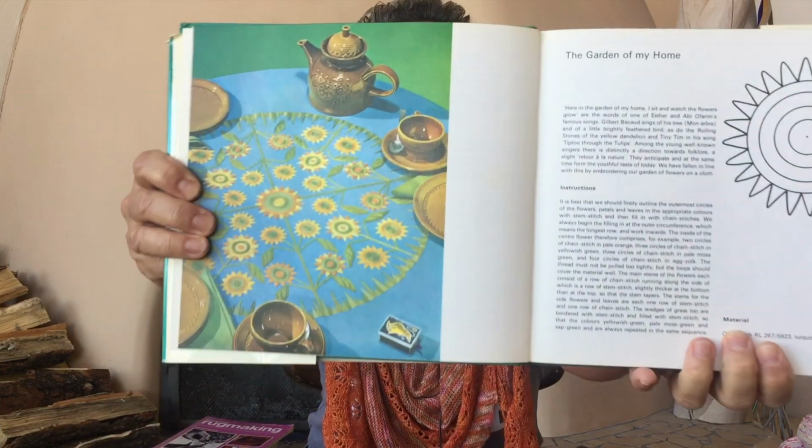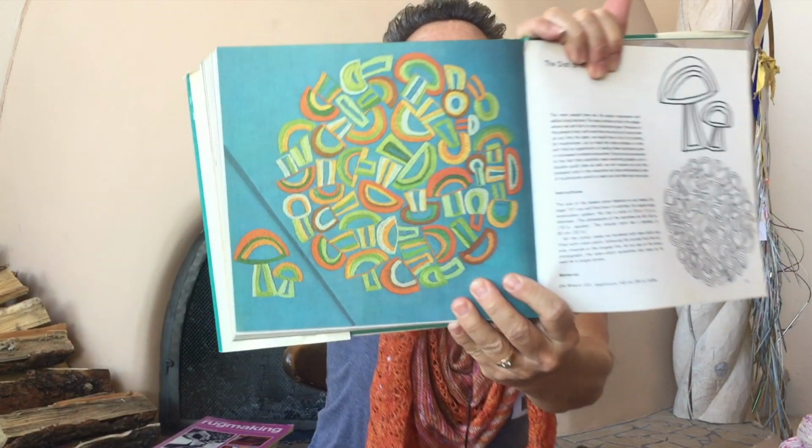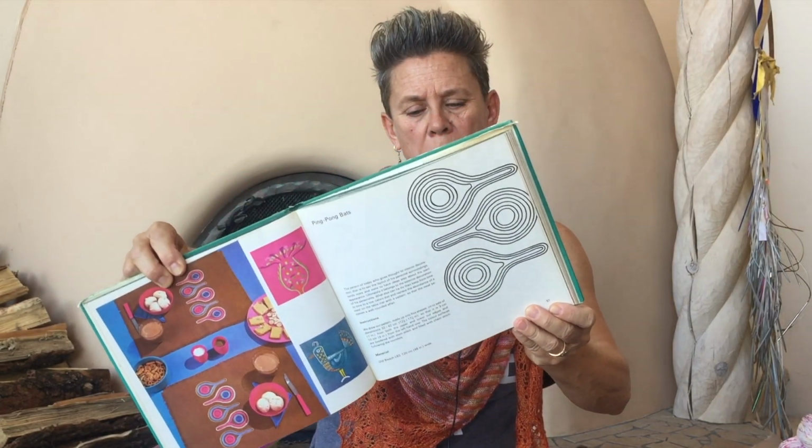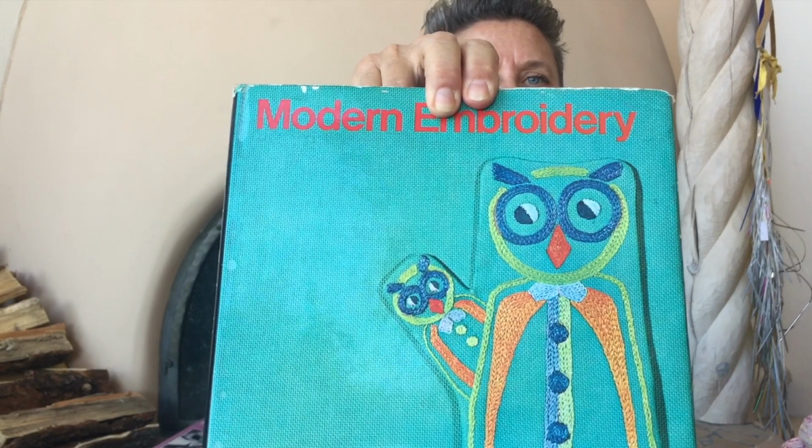So 70s. Absolutely fabulous. Sorry, sometimes I can't flip over the colored pictures and then it's hard to get to the right spot again. Oh, look at that bird there. Is that not fun? Love it. I wonder if that's still available. If you want to look it up: Modern Embroidery, Eichrosen. Yes.